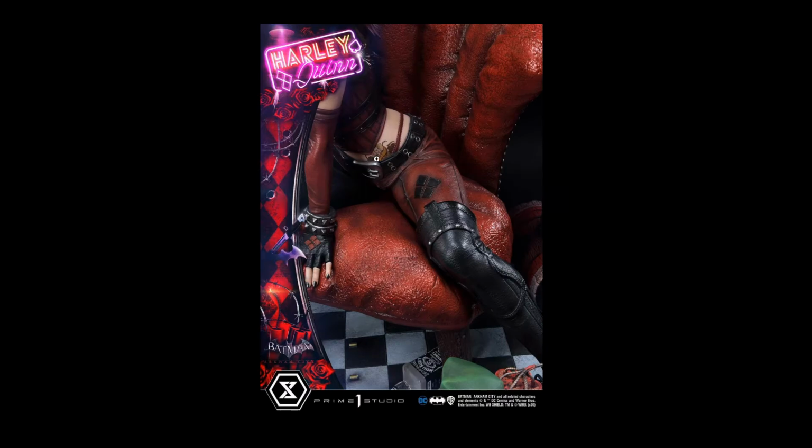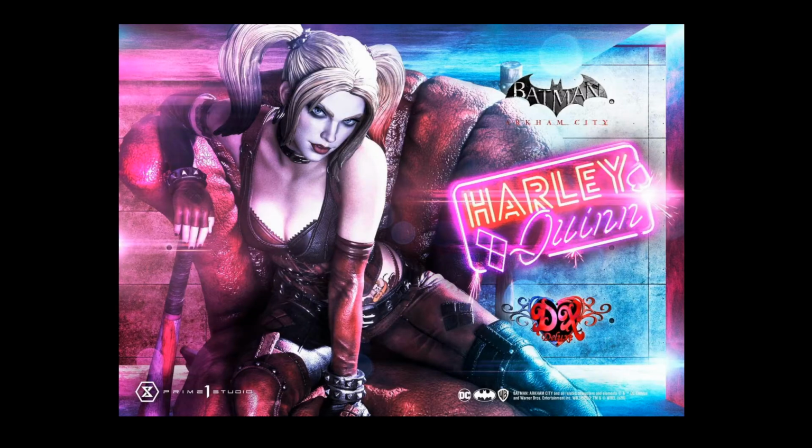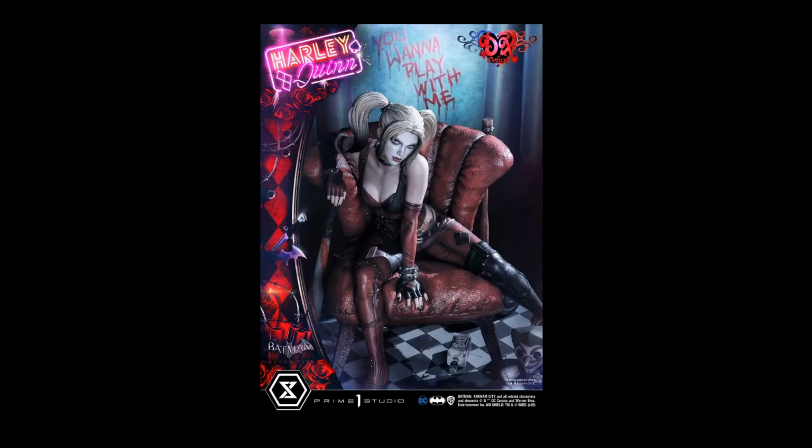Now I can see there's a tattoo right there on her side. Cool. Another one here with a Joker on the arm. That's cool. Nice detail. The hoop earrings, really long, big. Love this picture. This is a very nice picture. Look at that. Man, this is a great piece. Love the whole thing. It is a great concept. It's a very sexy piece.